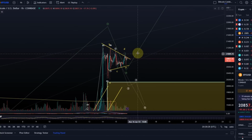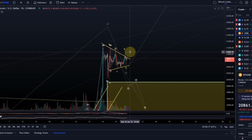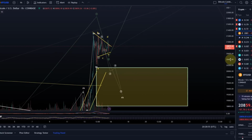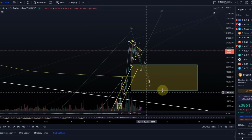And if we now see a break above the D wave high at 21,055, then this is the first indication that it is breaking to the upside. You will get a confirmation above the B wave high at 21,202. So that's sort of where we are, and we can go with the triangle count as long as we don't break, as I said, below this C wave low. If we break below the C wave, then the white count is in control, and we're coming down in 5 waves deeper into this area.